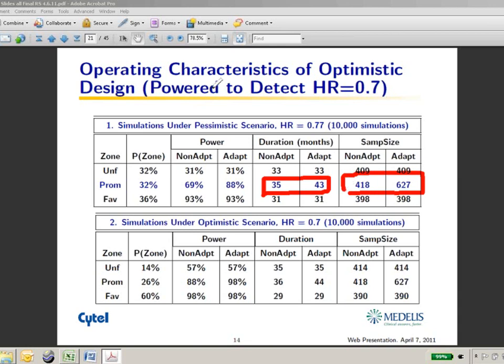So you only pay for it if you enter the promising zone, and you should presumably be happy in that case because now the chances of success have dramatically increased.